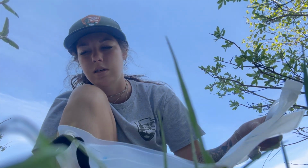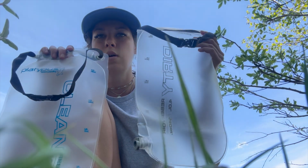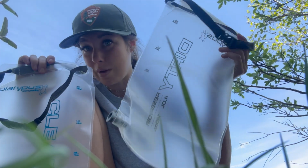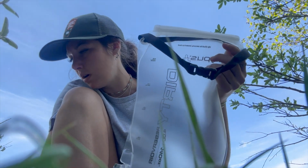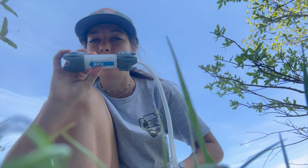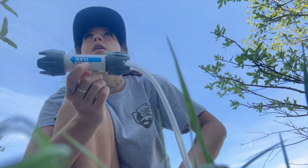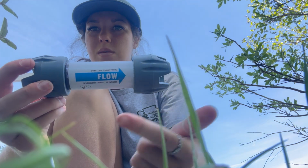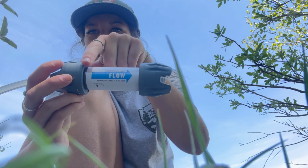So inside of the bag that I have, there are 2 bags. One of them says dirty and the other one says clean. We're gonna use the dirty bag to collect the unfiltered water. So how I'm going to set up my filter: this is the actual filter portion. You'll see on the filter here, it has this little, I know it's backwards, but it says flow. It's backwards on the camera, but it says flow. So what you want is the dirty water to flow downward.